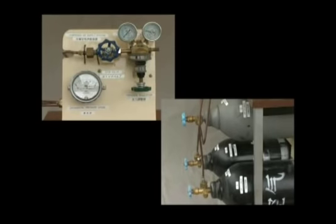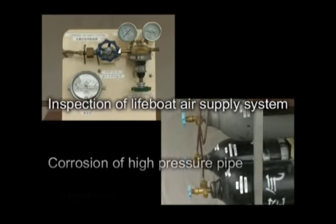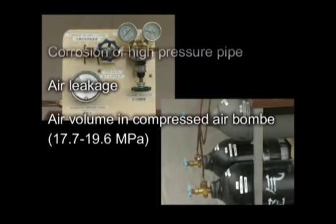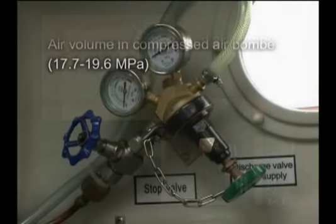Air supply devices for fire-protected lifeboats should be checked for corrosion of or leakage from the high-pressure pipe, and the volume of air in the compressed air container should be confirmed. The specified pressure is 17.7 to 19.6 megapascals.